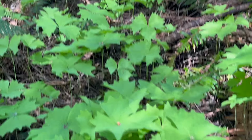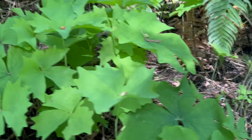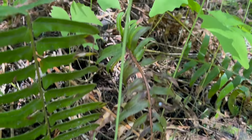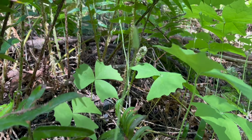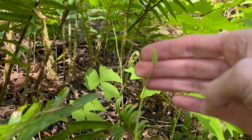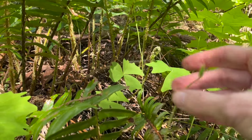We can see over here too, this is a really good example of this flower coming up here. There's that little flower head. Let's see if I can get it to zoom here on that. But you can see that it's not quite showing its true colors yet, but it will very soon. So such a cool plant.